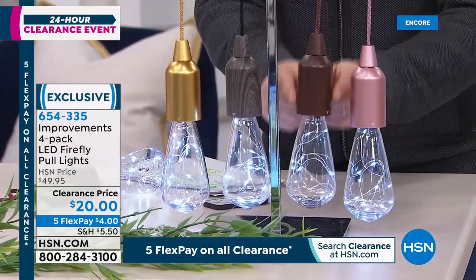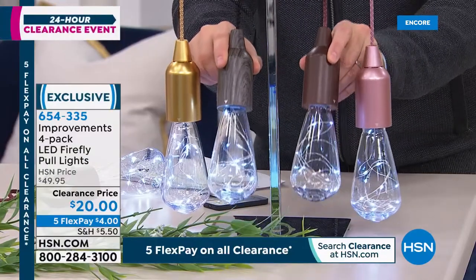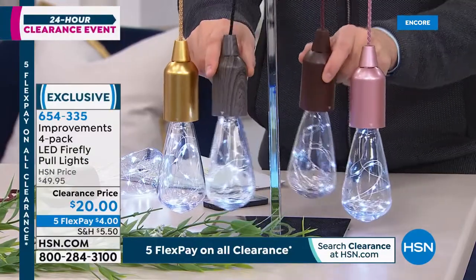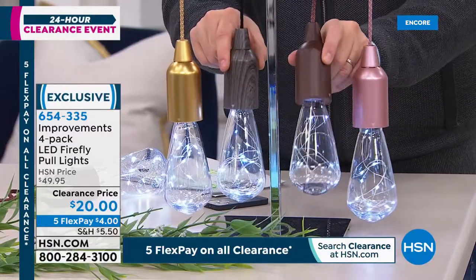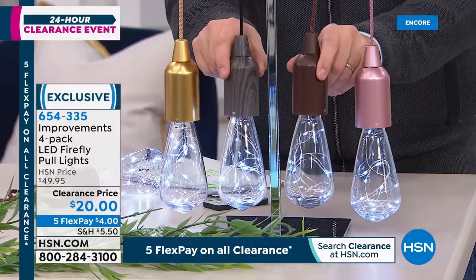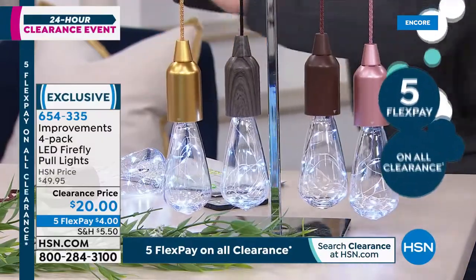So this is the brown wood and the gray wood. If you want those, you must dial immediately. You get four of each. So if you choose the gray wood, you'd get four of the gray wood. If you choose the brown wood, it's going to be four of those. After those two sell out, the rose is going to be next, followed by the gold. Okay, sorry, Rebecca, you were halfway through.